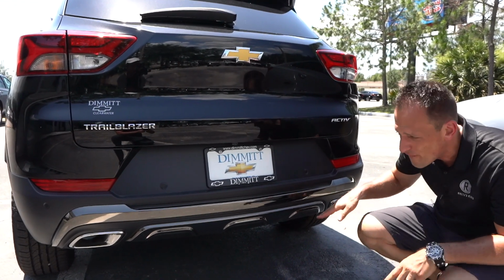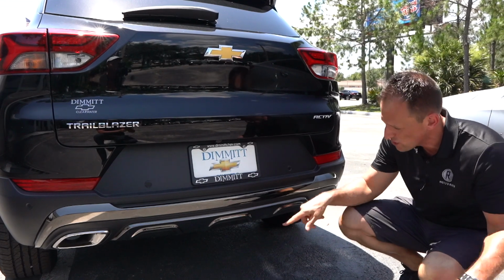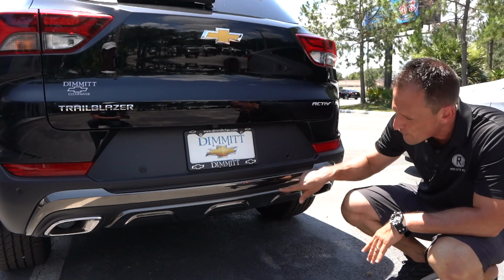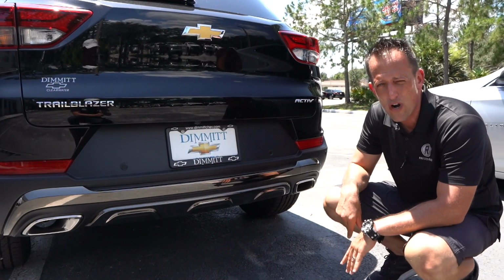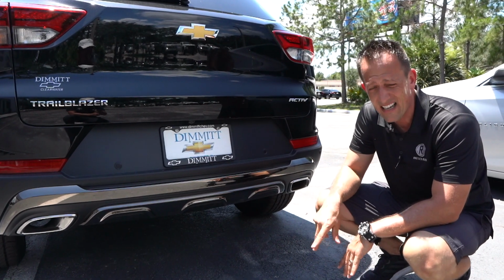And guess what? Functional exhaust on both sides. These are decorative trim rings, but at least they're functional. And you have more of that black chrome finish on this simulated rear skid plate. But why don't we go ahead, let's pop the hood and see what's powering this pint-sized Trailblazer.